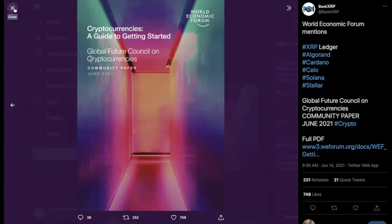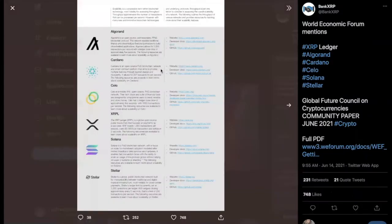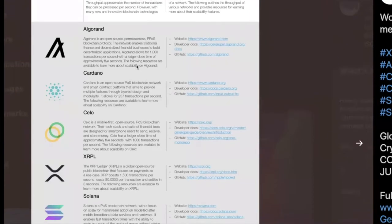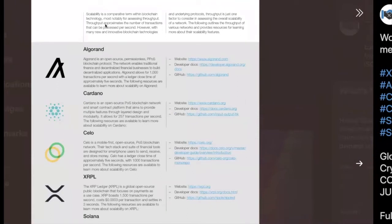It was a research paper written by them, and what they state here is: scalability is a comparative term within blockchain technology, most notably for assessing throughput. Throughput approximates the number of transactions that can be processed per second. However, with many new and innovative blockchain technologies and underlying protocols, throughput is just one factor to consider in assessing the overall scalability of the network. Listen, they're literally telling you that scalability is important when these powers that be look at cryptocurrency and possibly allowing adoption in the world, and transactions per second is important.